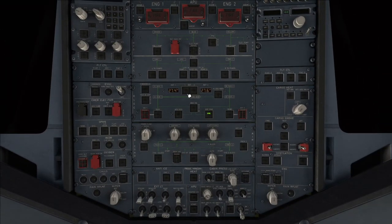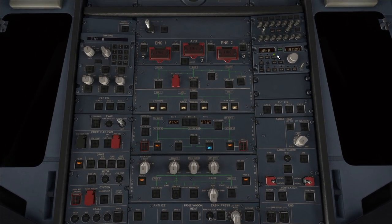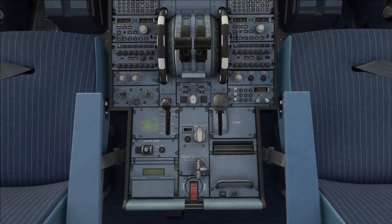So overhead panel, battery 1, battery 2, external power on, system 1, nav 1. Get crew supply on there. Nav 2. Nav 3. Nav and logo lights on. No smoking sign on. Seatbelt signs on as well. If you want to say off for the time being, these bits and bobs will come up. Come down here. That'll be fine. It'll be on auto when we need it.